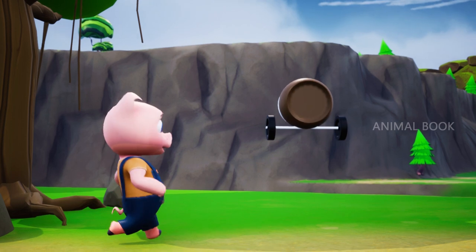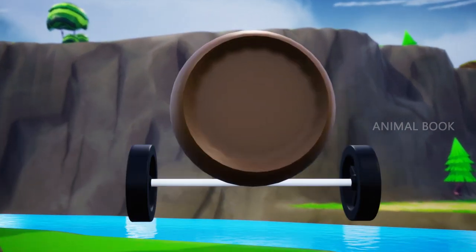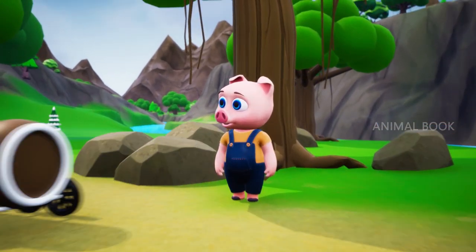Hey guys, can you tell me where brown is? Brown! Good job! Let's get brown block! There it is! Let's get it attached to Katy!